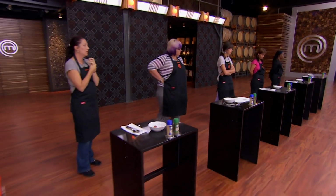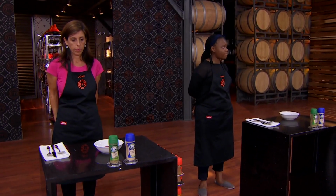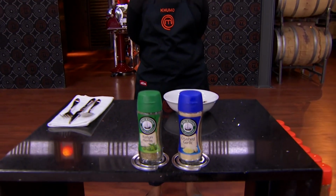The first 3 contestants to get the incorrect combination will go into a pressure test. Let's see who got the first one right. Crushed garlic. It's crushed garlic, and quite a few of us got crushed garlic. Jason, Leandri, Joni and Kumo, 4 of you got the first one right. Karen, Sinette and Neil, you didn't get it right.